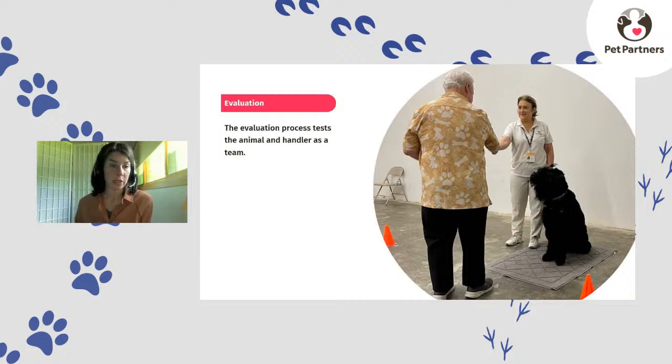Once you've completed your handler training, you are able to sign up for an evaluation and attend the evaluation. In fact, you can sign up for the evaluation before you actually complete the course, but you cannot go to the evaluation until the course is completely done. I should mention, I missed this on the last slide, the online course takes somewhere between 4 and 6 hours, and you can come and go from it. You can do an hour today and an hour over the weekend. That's totally acceptable. Once it is complete, then you can actually attend your evaluation.